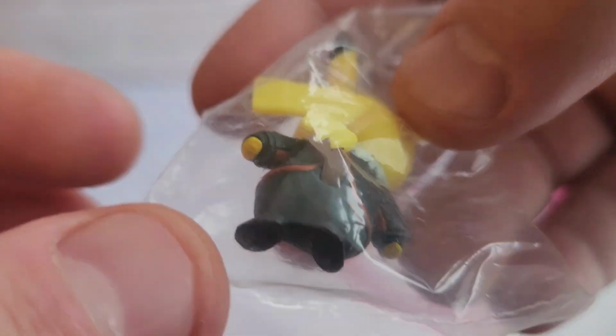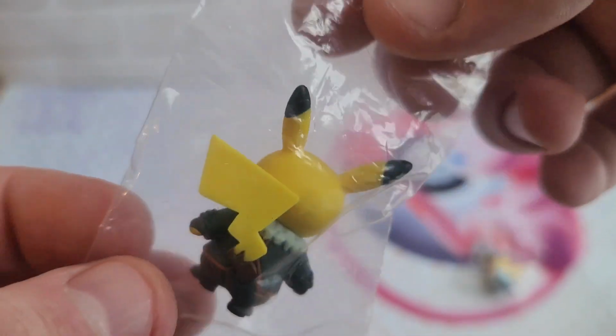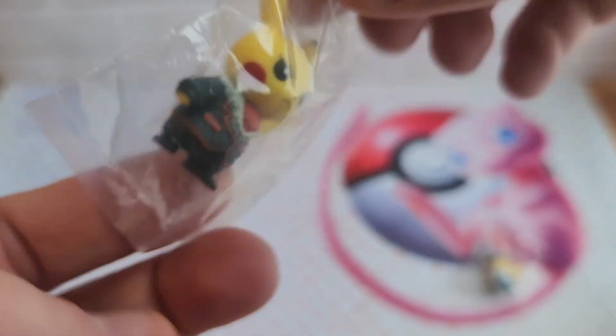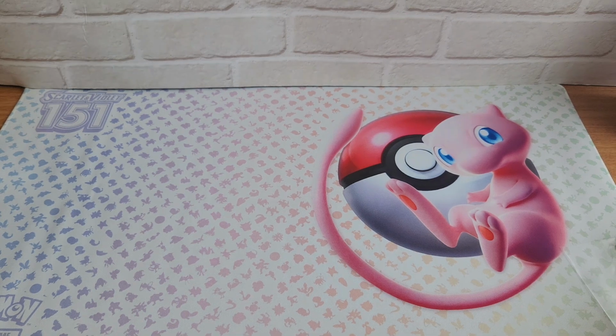And flip him over on the back. That's what he looks like. Obviously there's a bit of light reflecting off of the bag. Hopefully you can see it pretty well. But yeah, really cool figures though. Still brand new and sealed. And these are really hard to find actually. So yeah, glad we picked those up. On to the next one.